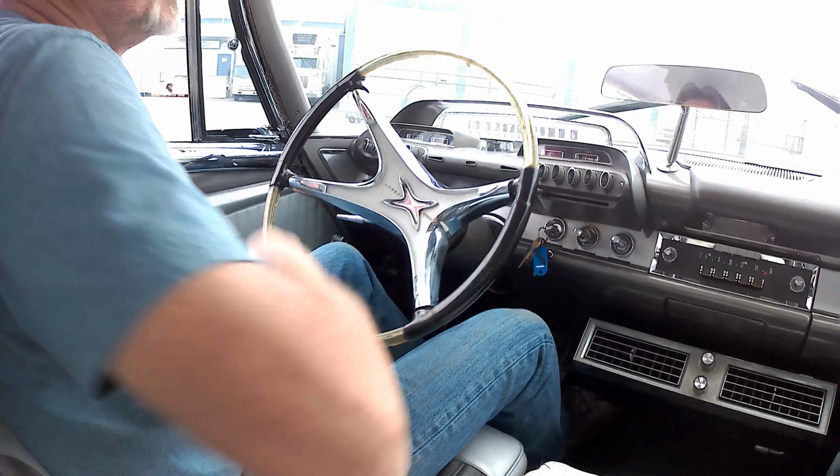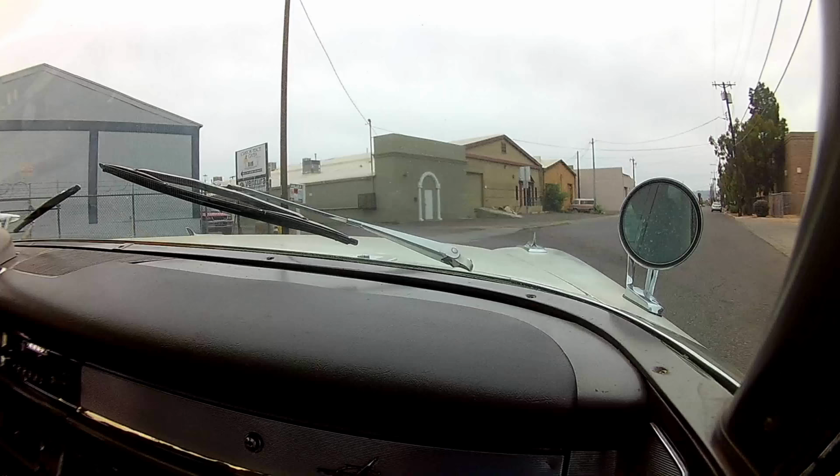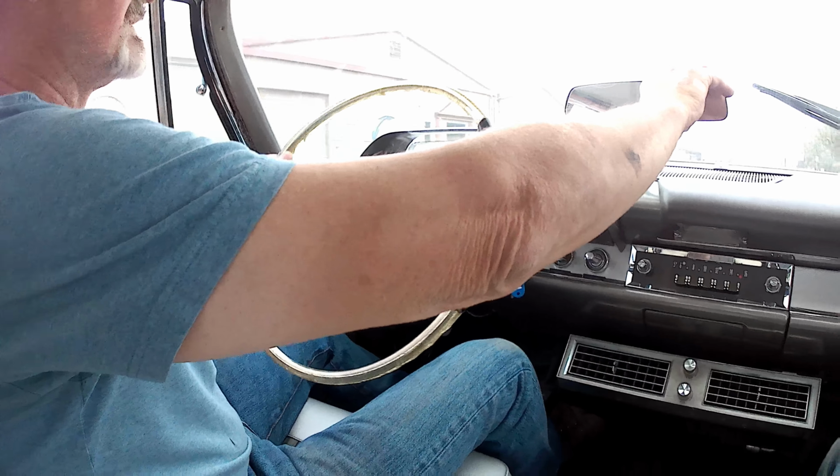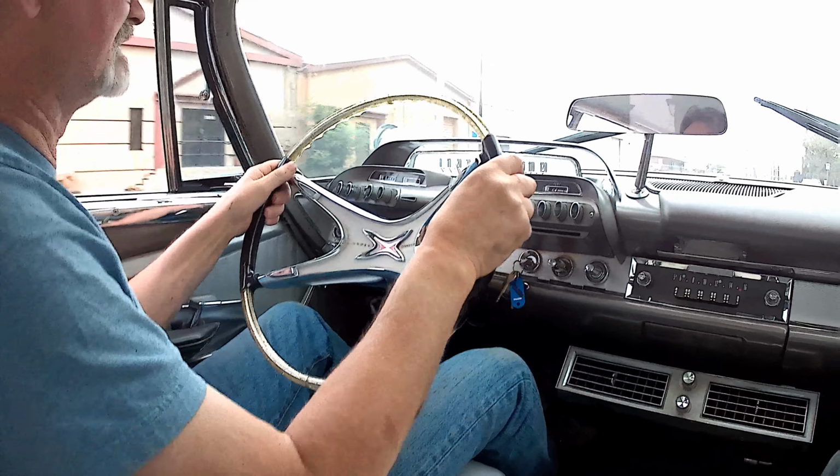This one, and I bought two more, but the other two are in Sweden. One is a station wagon and one is a two-door hardtop. So I have to either sell them in Europe or go to Sweden to pick them up.